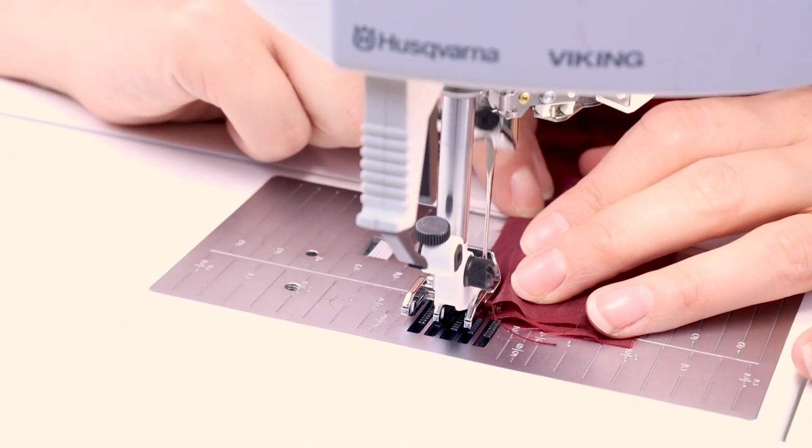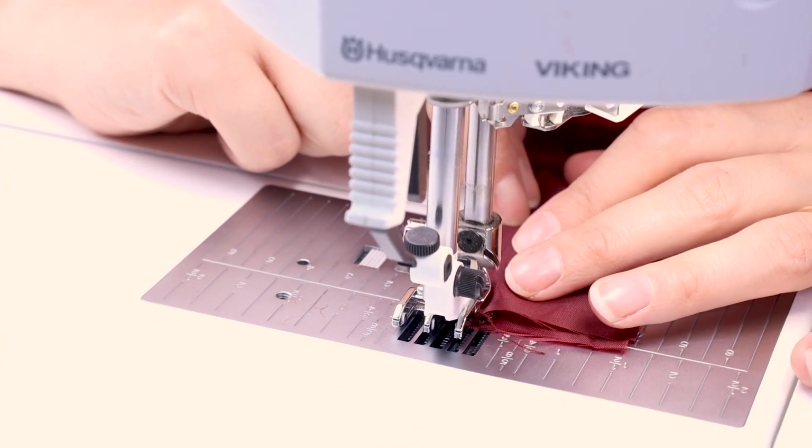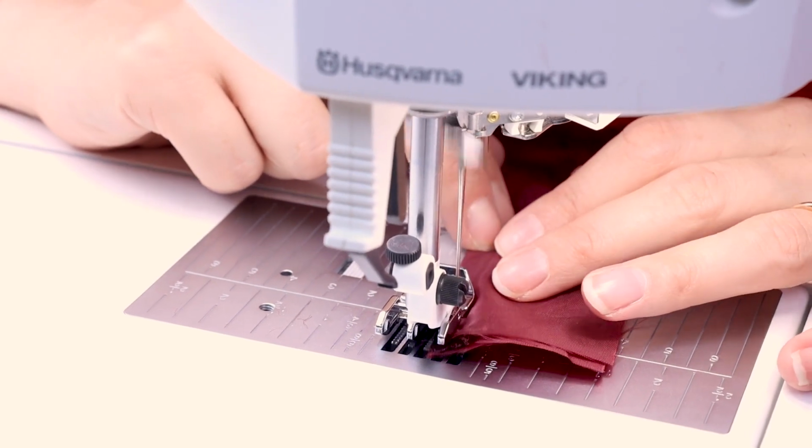Make sure you put on your zipper foot so you can sew close to the zipper teeth. Now we're not doing a traditional invisible zipper method, so you don't want to sew right next to the teeth. You kind of want to sew in the middle of the zipper tape. Don't forget to backstitch and make sure all your layers are nice and lined up.